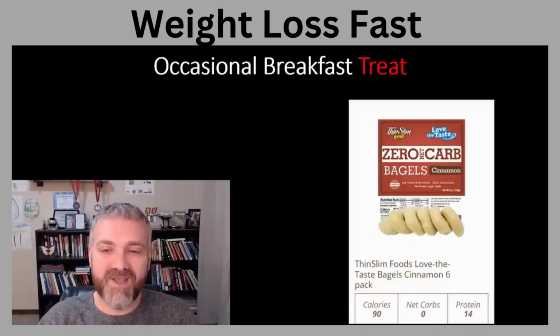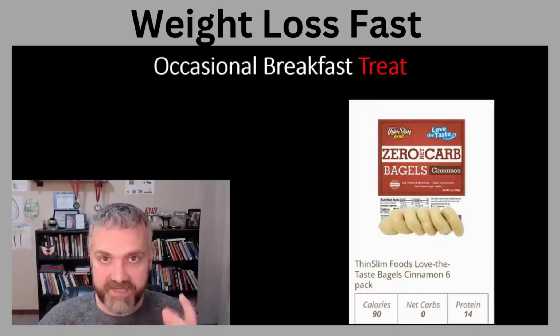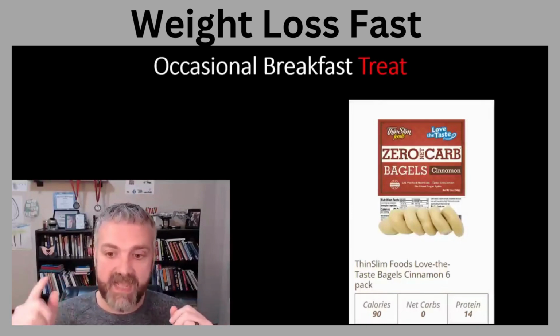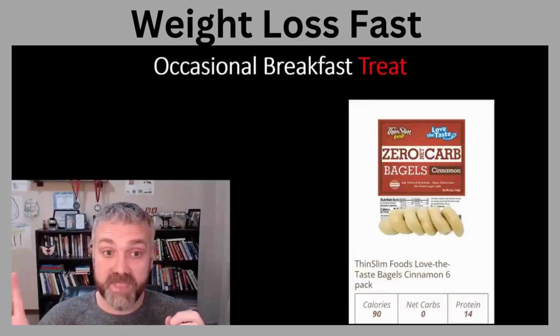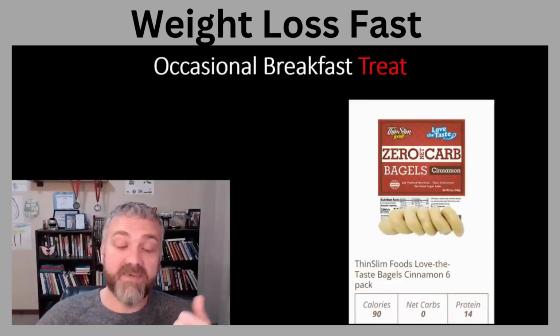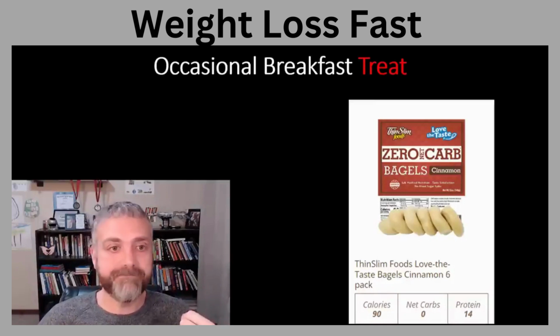Occasional breakfast treats, so I'll share some exceptions to the rules as I go through it. I found these 0 net carb bagels on a website called Thin Slim Foods, no affiliation at all. I like their cinnamon one. They have a plain one too, but 90 calories, 0 net carbs, 14 grams of protein, lots of fiber. Just liked it. You have to enjoy your food too. These bagels, I would either put cream cheese or almond butter on them. So that was kind of an occasional breakfast treat.